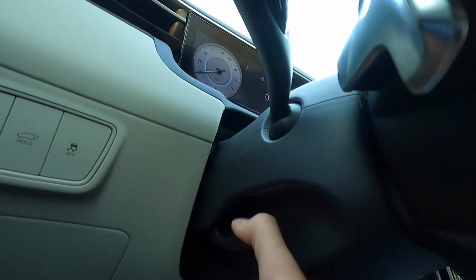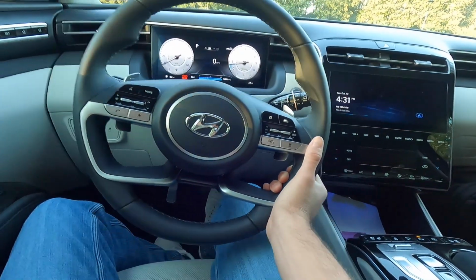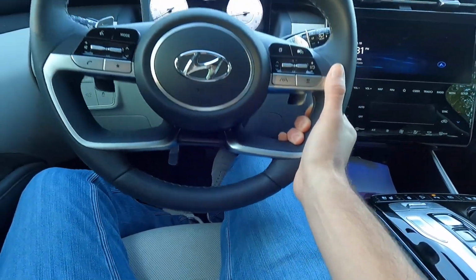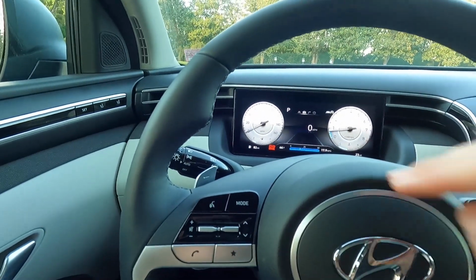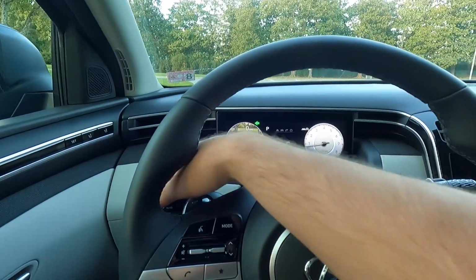Flipping this thing down gives you access to your manual tilting and telescoping steering wheel, so you can bring the steering wheel towards you, you can push the steering wheel away from you, and then you can also move the steering wheel up and down until you find your comfortable position. Excuse that voice crack there. But now let's take a listen to our turn signal. That is what the turn signal sounds like.